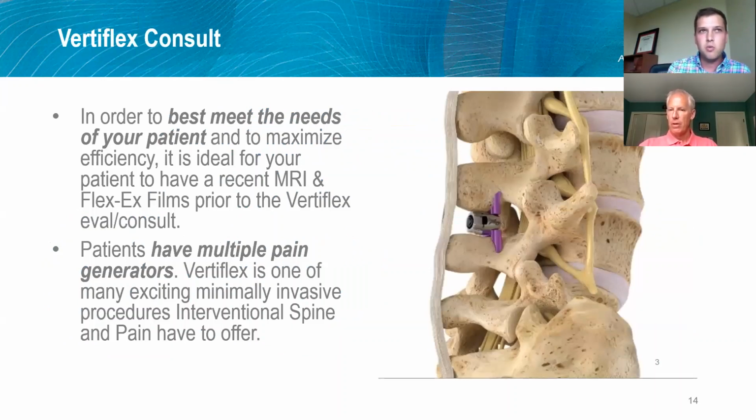So as far as when we start considering when Vertiflex may be a good idea, typically we like to do the least amount of work that allows the patient to get the most benefit. So if conservative care works over the first 6 weeks, then that's wonderful. And we don't have to move on to injections or considering Vertiflex. But the things we look for is that the clinical story matches with the MRI evidence that helps us choose what level makes most sense for placing a Vertiflex device.